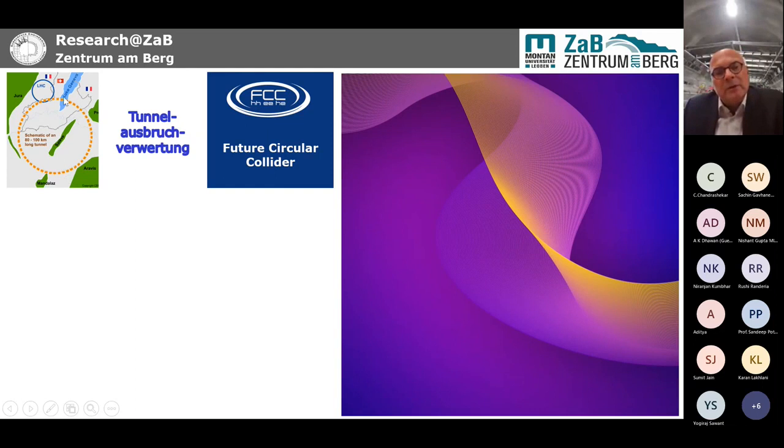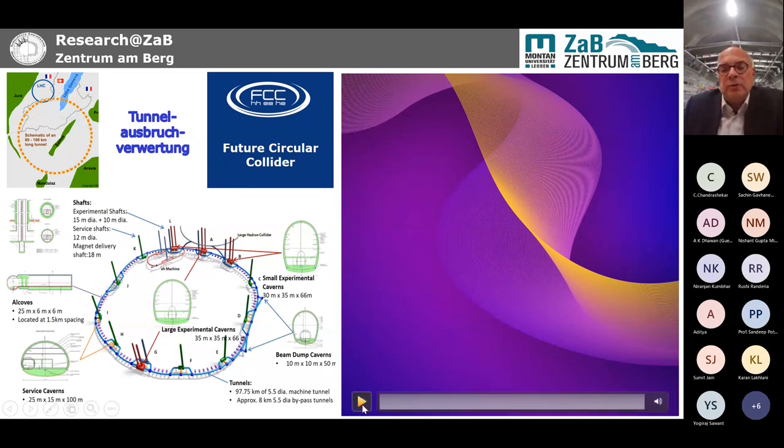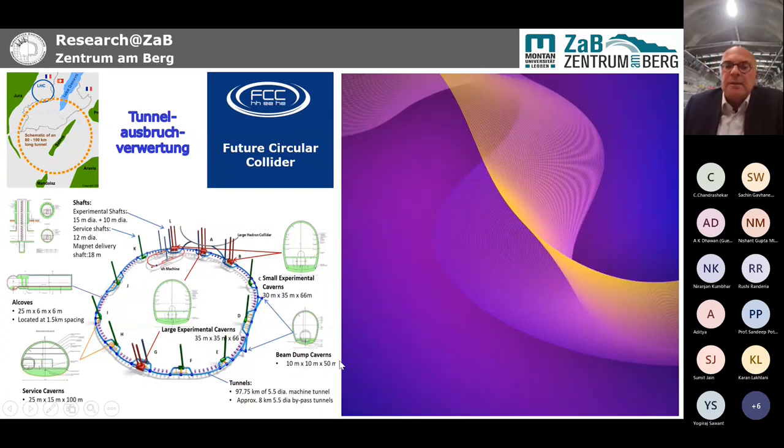And this new gallery, which should be built from 2030 onwards, studies are now being done. This is a sketch of this tunnel gallery. These are the almost 100 kilometers. There are some shafts to go down, and this is then the accelerating tunnel which is under construction. And our job there is to find out a very good reuse of the material, which is mainly molasse. And therefore CERN made a small film, and I would like to show the film in a few seconds.